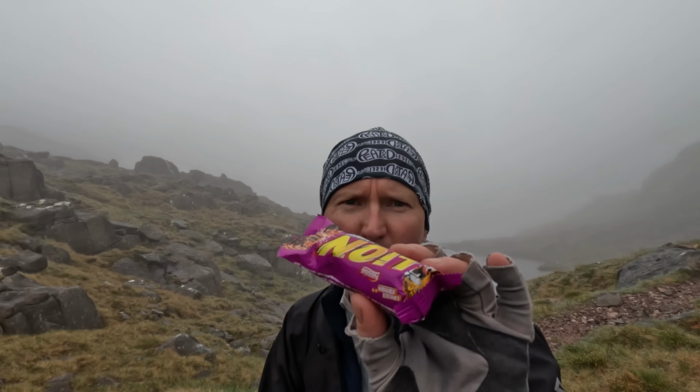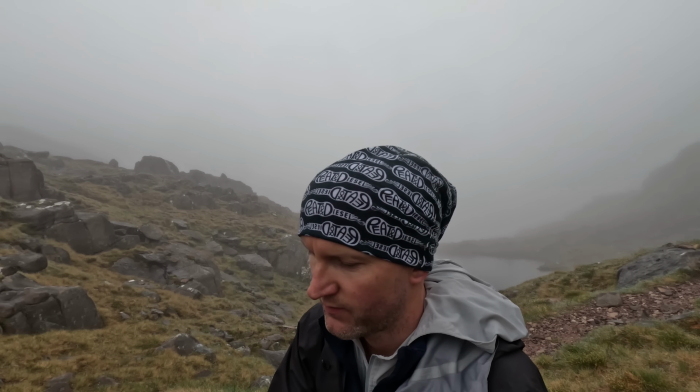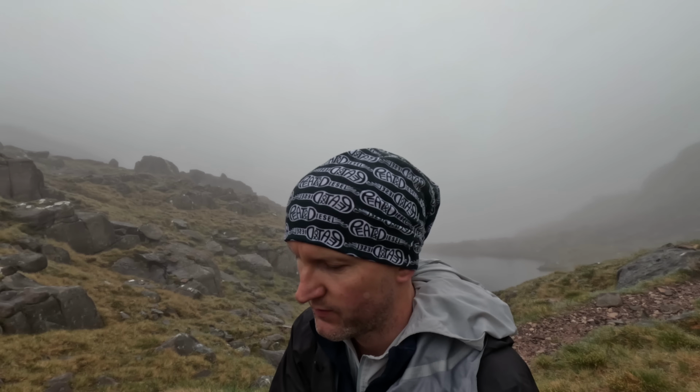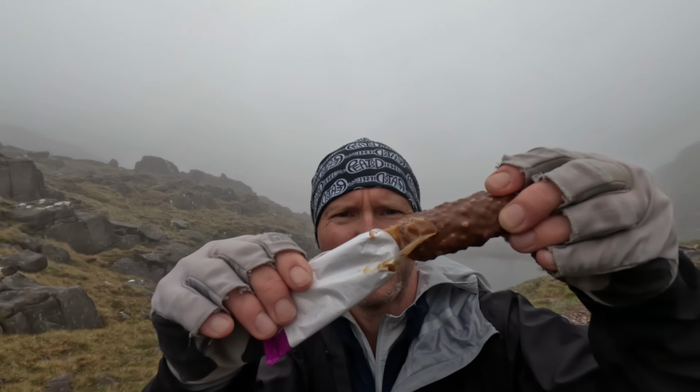Cheeky little Lion bar. Here you roar. Must have melted yesterday in that heat.